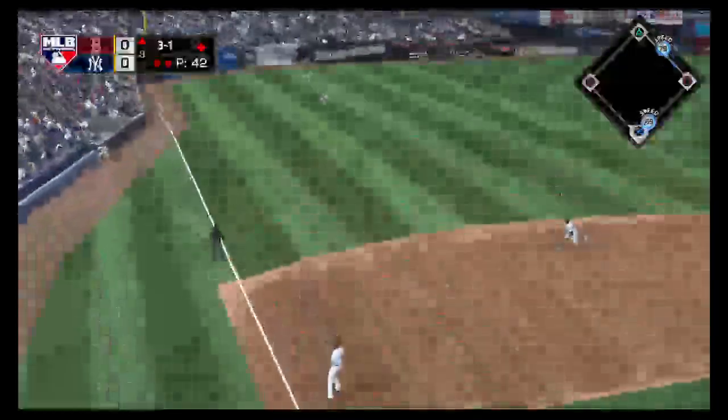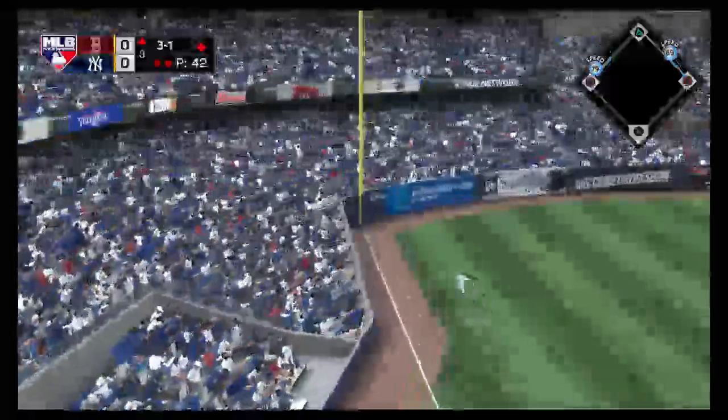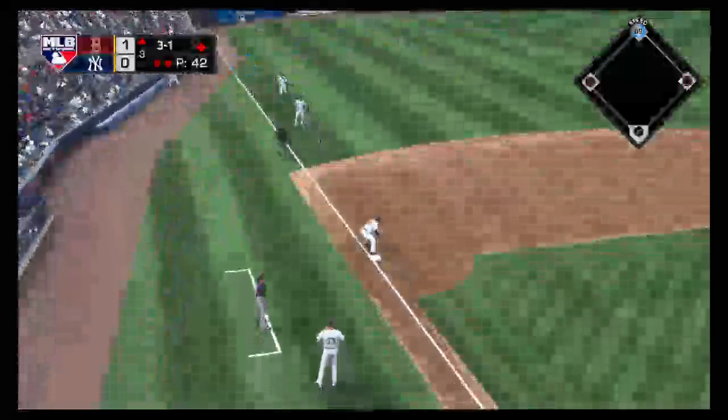Lifted down the line in left. Gardner on the move. He's not going to have a play on it, and this might bring home the runner from first. And they're going to take a 1-0 lead as the run comes across to score. Great piece of hitting here.